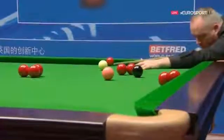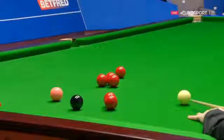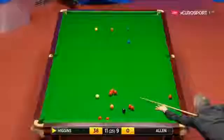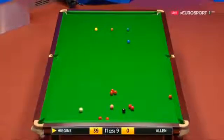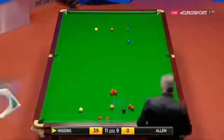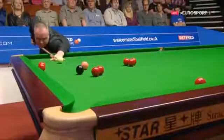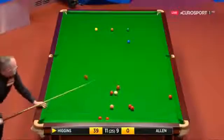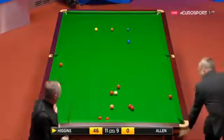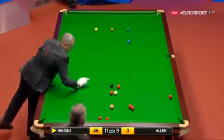It just goes. But he's not ideally on it. Nicely on the black, and he might just be able to nudge those two reds. He can certainly screw into those three reds below the pink spot. Now, how's your luck? It's on a red to the green pocket, but it could have been so much easier than this. 23.